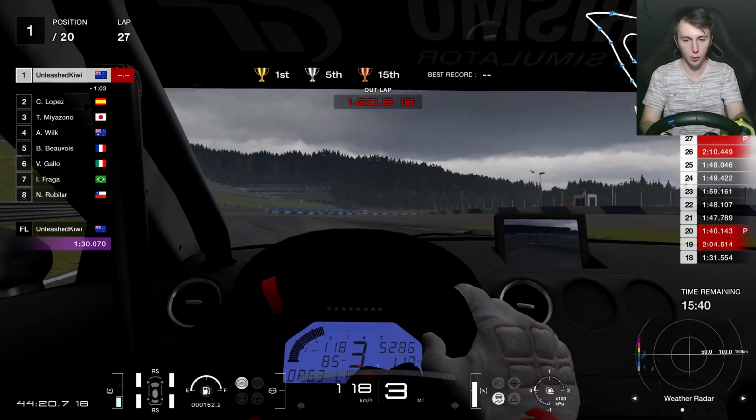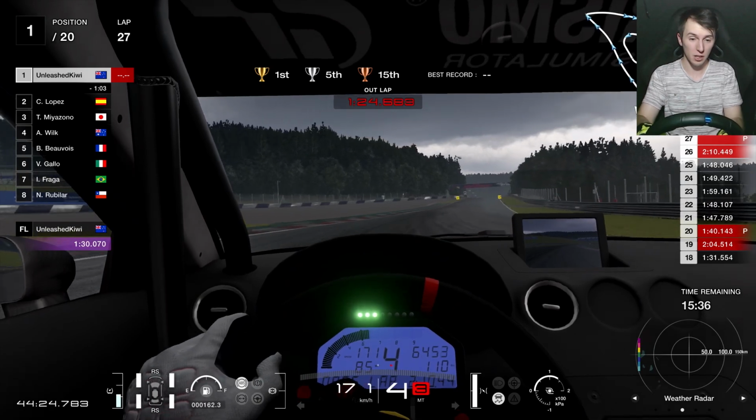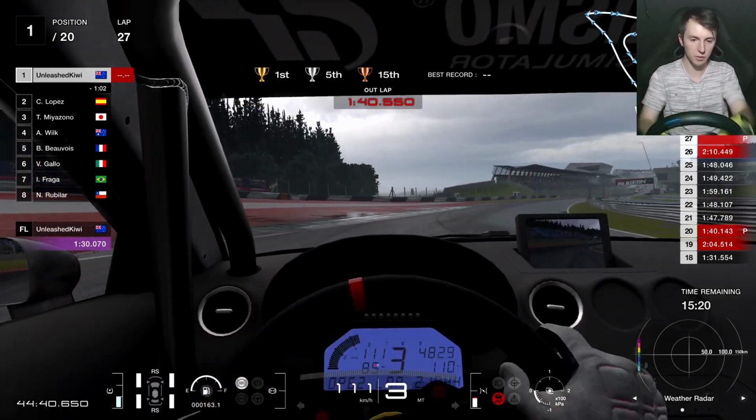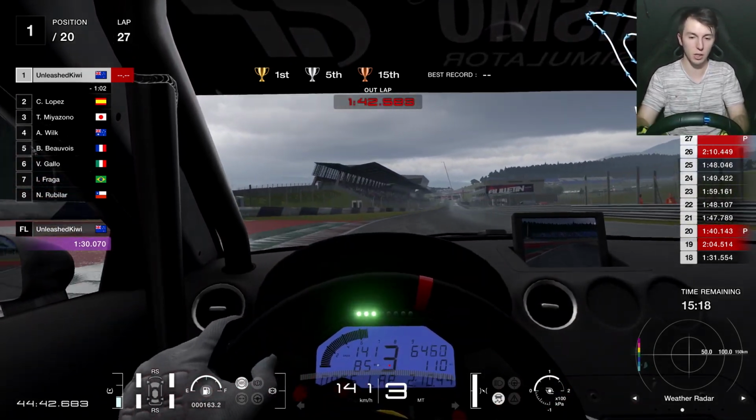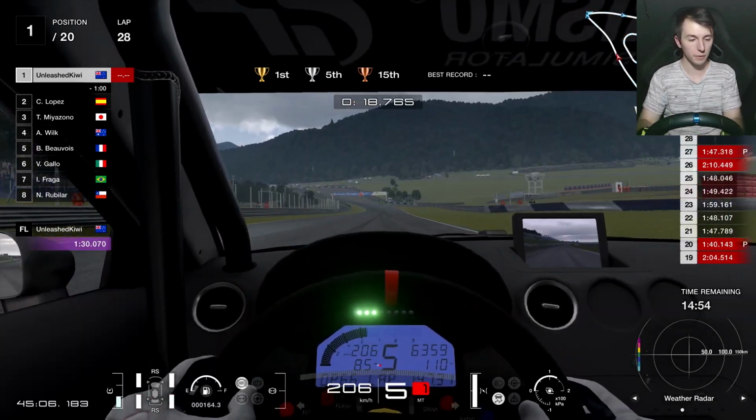And make sure you stay off all of the curbs, because they'll stay mostly slippery even right up till the end of the race. You can use the inside curbs as the outside curbs, where if you're accelerating, once you get onto them, you'll just loop around and spin. And we're 15 minutes to go now.